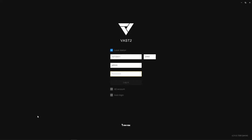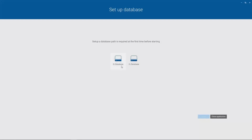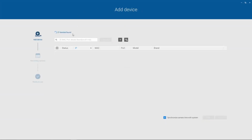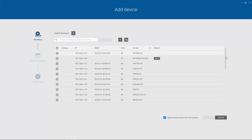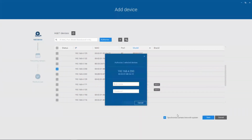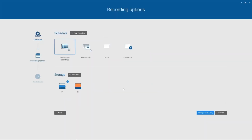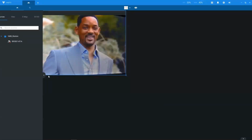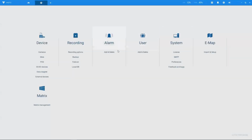Okay, so first let's go ahead and set up our new install of VAST2. So we're going to go ahead and log in, and since it's a new install, we're going to be setting it up through the wizard. So go ahead and select the database path. Click on next. Now we're going to find our camera that we want to add. Schedule where we want to store it, and then whenever we're ready to use, we'll click on the blue button and it'll apply all of our recording options to our cameras. And now you can see our camera is viewing all these different faces.